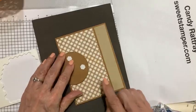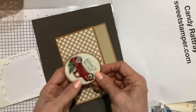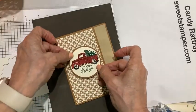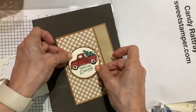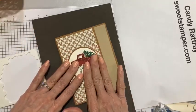And this is the paper from the Let's Go Fishing. There's a couple of plaids in here and a stripe, and you could just use those. Or you can mix and match plaids that you already have on hand.